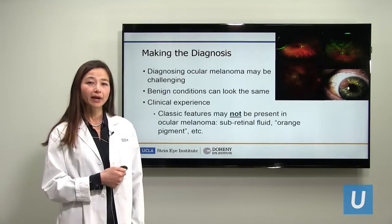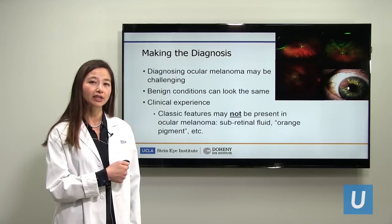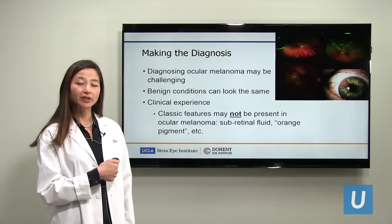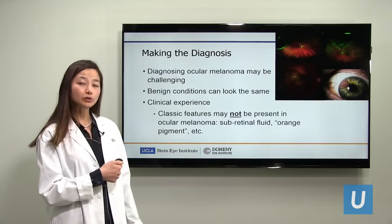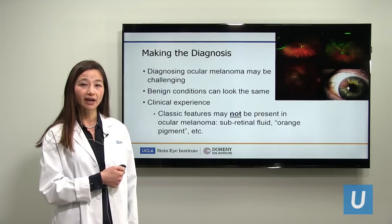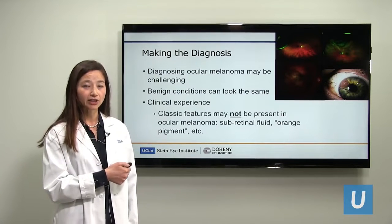You may have read about specific features or a checkbox of items that a melanoma must have in order for the diagnosis. But I can tell you, in my experience and others, the clinical features that we think are typical in melanoma may not be present. However, we do see many melanomas with subretinal fluid and with orange pigment and in various locations of the eye. And I'd like to point out that particularly when the tumors are small, they can mimic a variety of conditions.